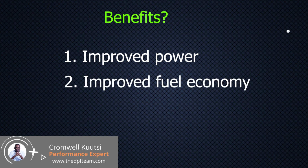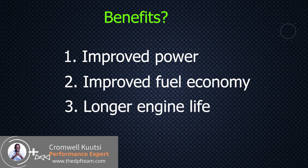That's number one. Number two, you're going to see that in terms of fuel consumption, that fuel consumption is going to improve. Remember that self-cleaning process which I talked about, where it clears that DPF system. It uses a lot of fuel to actually do that self-cleaning process. So just because it doesn't do that anymore, you are going to see an improvement in fuel consumption, right? That's number two, right? And then number three, your engine is actually going to last longer.